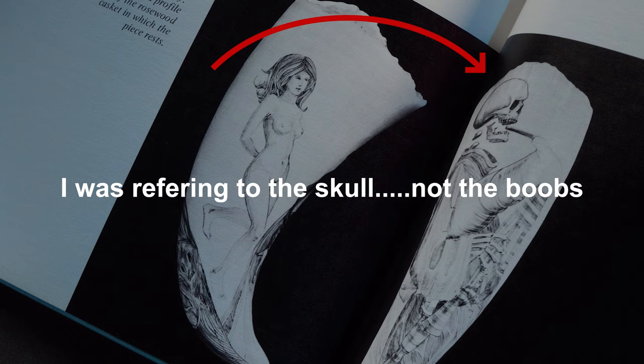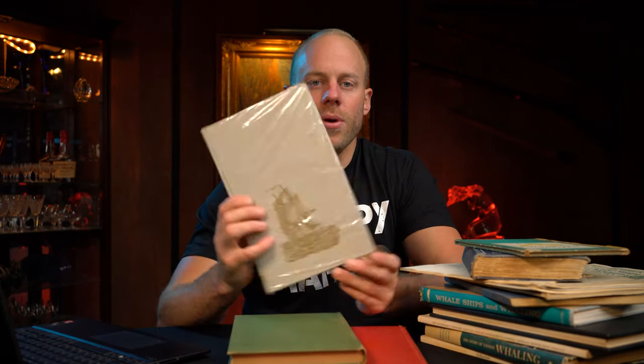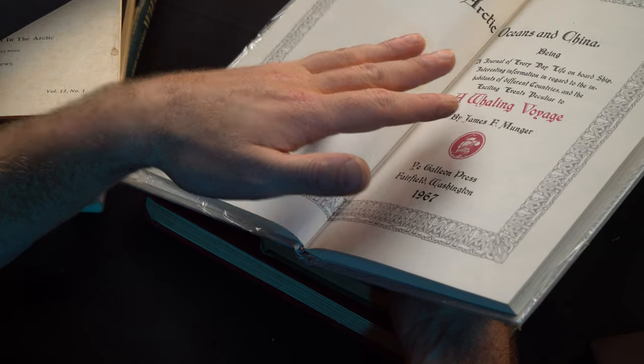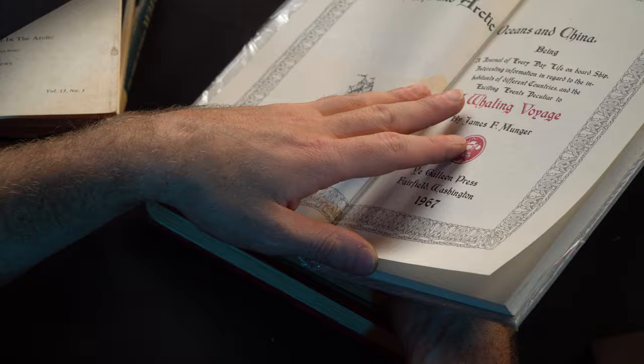Oh yeah, look at those things. These are pretty badass. Holy hell. Anyways, these are the best of the buy. And let's start with this one. It is the journal of a whaler, of a crew member on a whaler. Two years in the Pacific and Arctic Oceans in China.